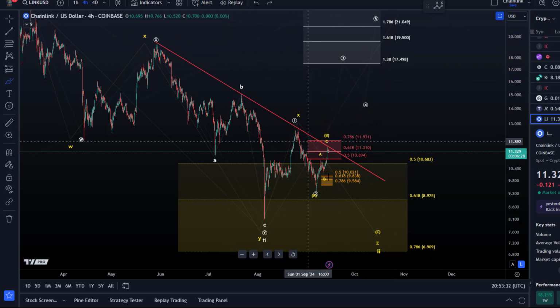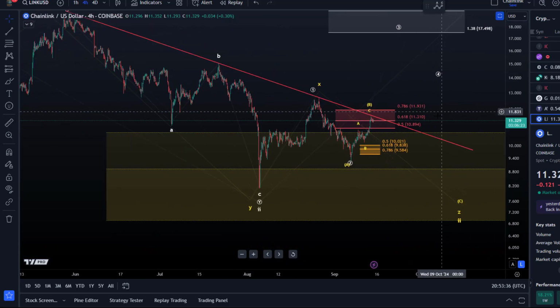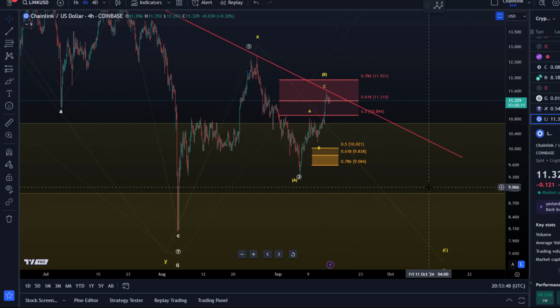So what do we have here? We have a resistance area, we have the trend line, we have an upside target, everything mentioned. But I can tell you that a break below the last swing low located here at $10.16 would be a good indication that we have put a more substantial top in place. That's the update about Link.